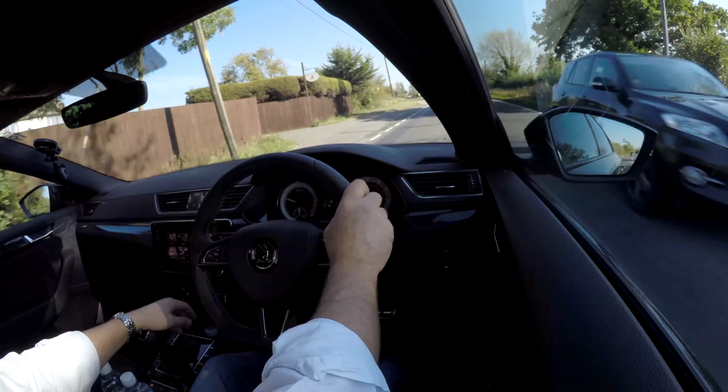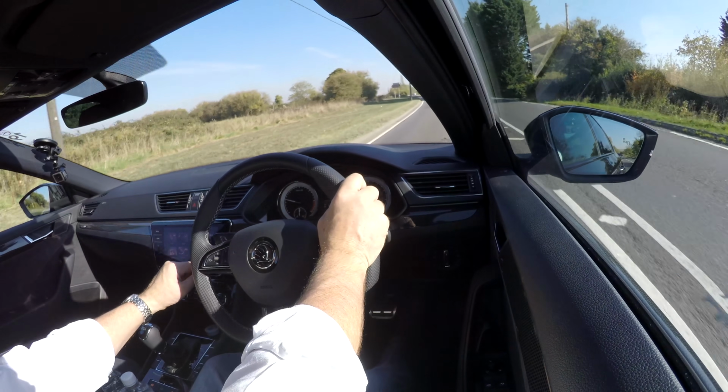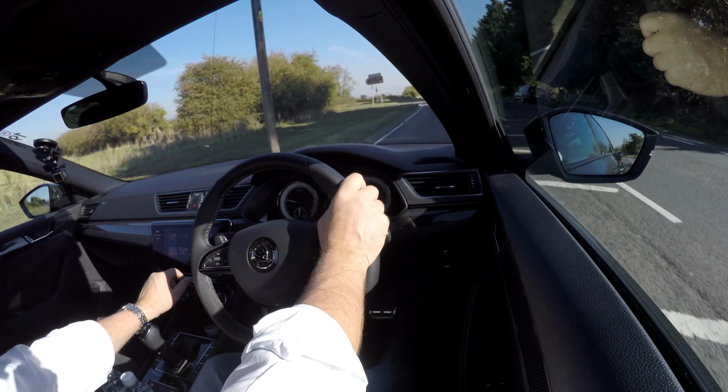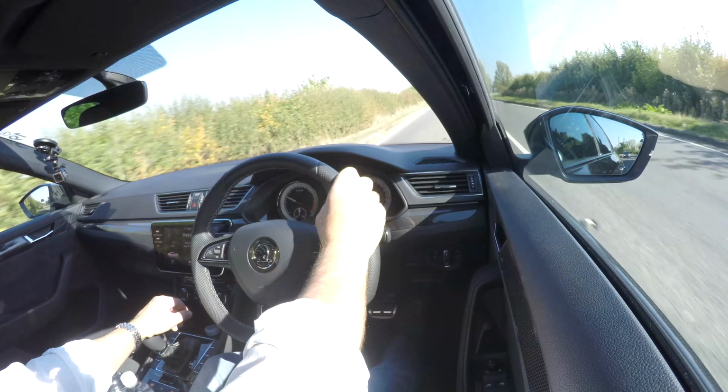and then menu. There you go, Skoda Media, radio, Skoda Connect, SmartLink, traffic, navigation, vehicle, telephone. We'll just go into vehicle there.